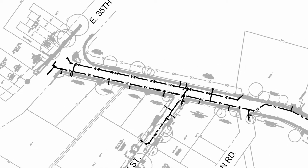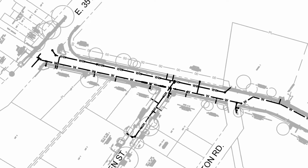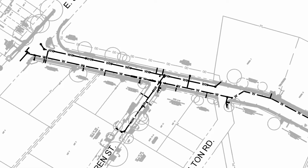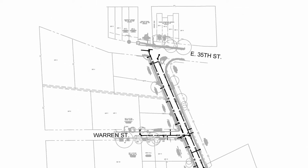On the project map, look for these symbols. Look for the W symbol to see where the new water line will be built. The WW symbol will show you where the new wastewater line will be built. And finally, construction of the water line will start at Enfield and Exposition and work northward to 35th Street.